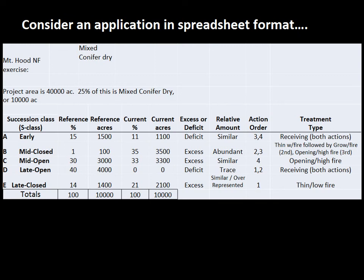Now, in previous work we were able to show this, but I think the power of what Brian's done is we now can specify a certain sequence in the tree. So that's the action order in that column. In the first treatment, you would take your late sterile closed and treat a portion of that, and then that would go into the late sterile open. So those are the two items marked with 1.